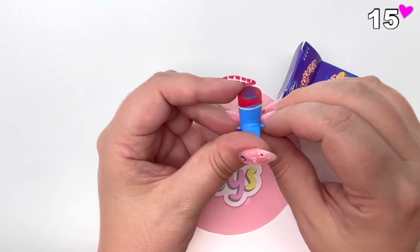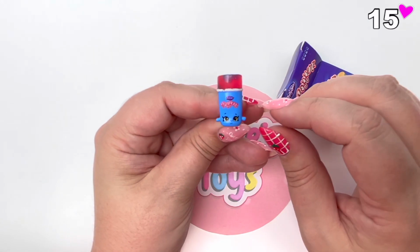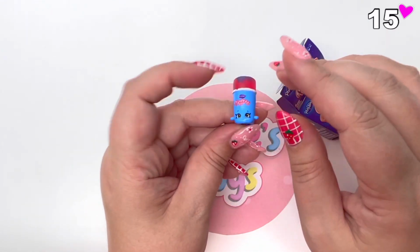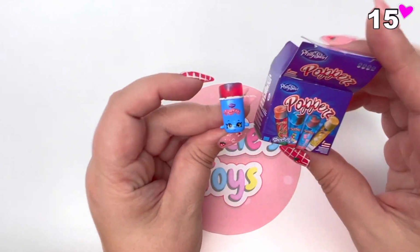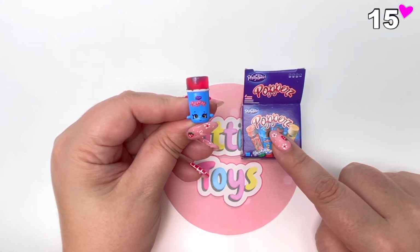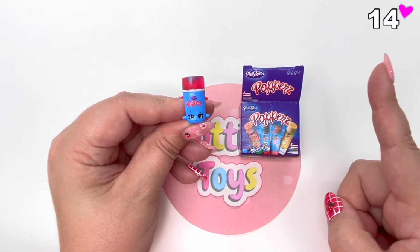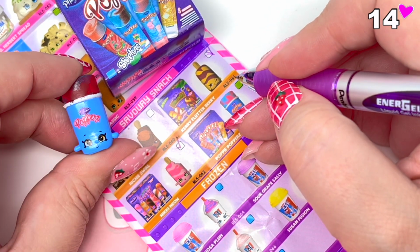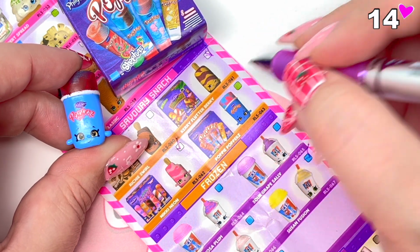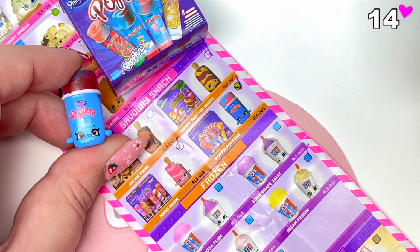So there is our Poppy Popper. And Poppy Poppers is really stinking cute. Oh, this is such a cute piece. I love this blue. Oh my goodness, I'm so happy we got a new piece. And with finding Poppy Poppers, let's take that number down to 14. Oh my goodness, you guys, this is so exciting. Our Poppy Poppers is in green, which means it is a rare. So I'm so happy to check Poppy Poppers off our list.